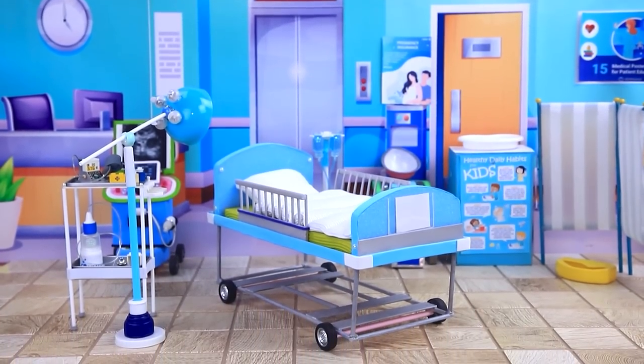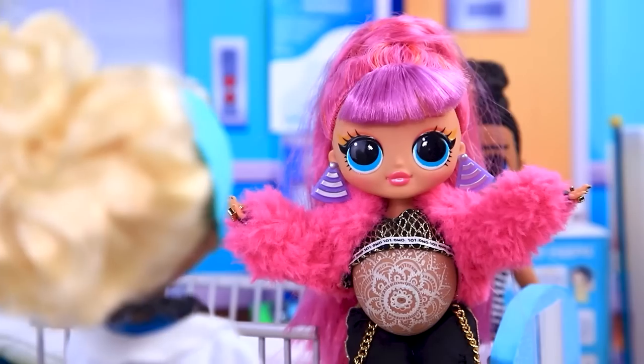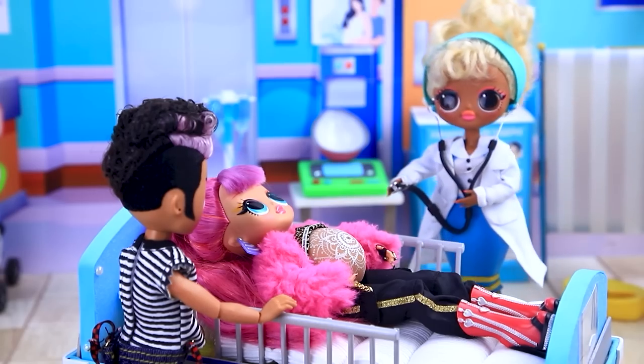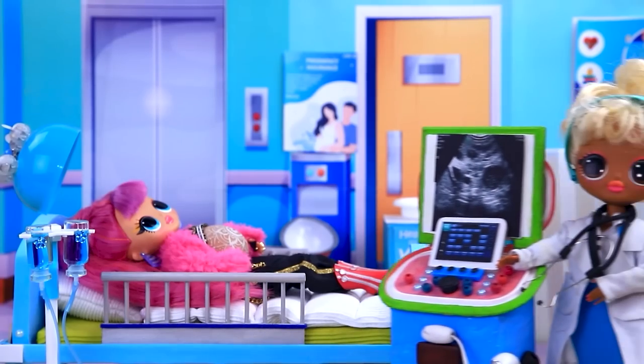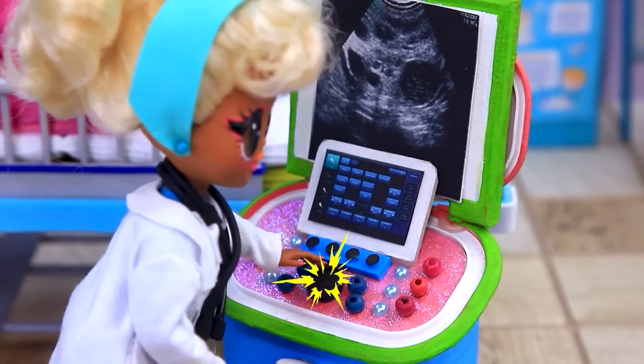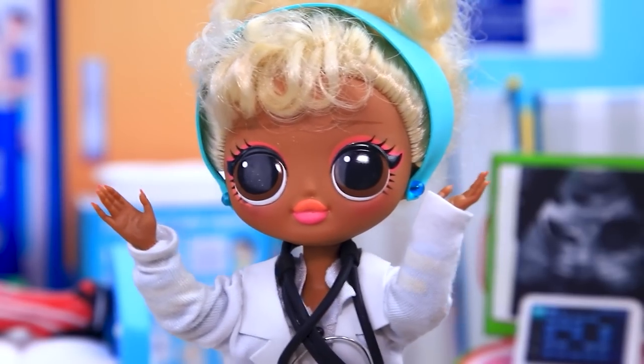Let's move to the hospital. We are ready to meet the baby. Hello. Let's check now. Okay. Good. So, everything is great. Let's do an ultrasound. The doctor set up the device. Is that my baby? Yes, this is your baby.